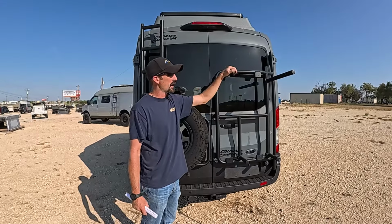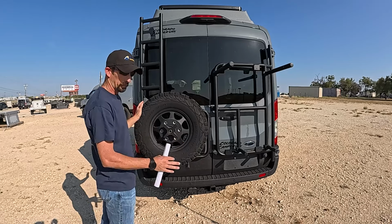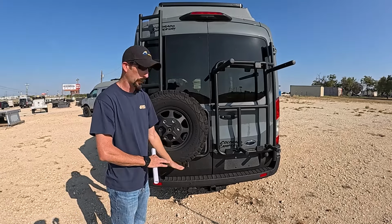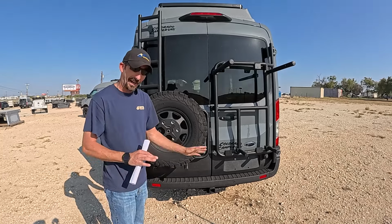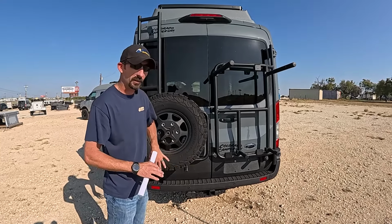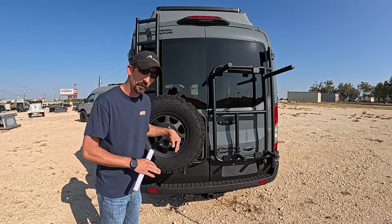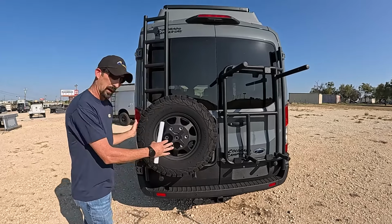All right guys, so we're over here at our Transit. Looking at the back of this, as you can tell, it's completely different. The rear bumper actually stayed on the Transit. We did not do the bumper swap on it. There's some other options you can do. We just chose not to because the bedliner, Rhino Liner look that wraps all the way around the van looks awesome on that bumper. So we'll start with the driver's side rack.